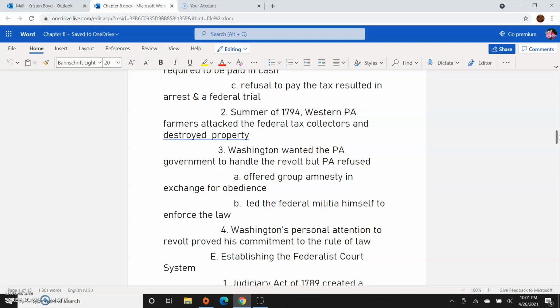But the important precedent that George Washington established was his commitment to enforce the law. And as I said to you in the first video, our government did not know what to do with a president. Many wanted the president to be a figurehead.